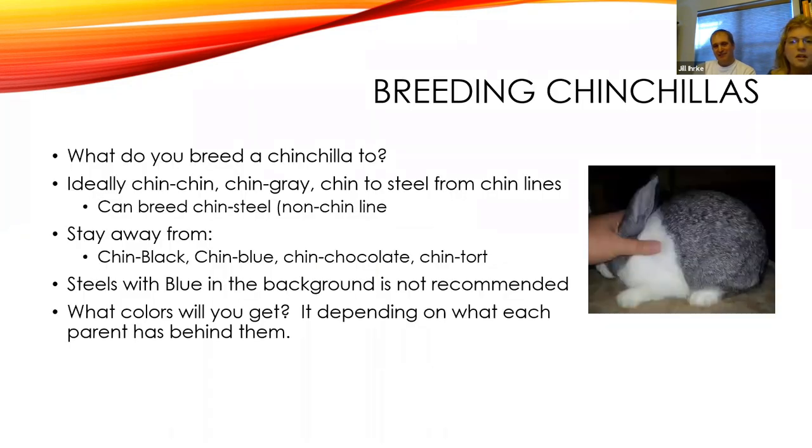Okay, breeding chinchillas. So the big question is, what do you breed a chinchilla to? Ideally, you want to go chin to chin, or chin to gray, or chin to a steel that comes out of chin lines. I think I didn't delete that all the way. You can breed a chin to steel, but not from a non-chin line.